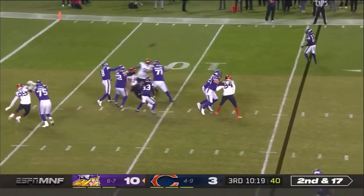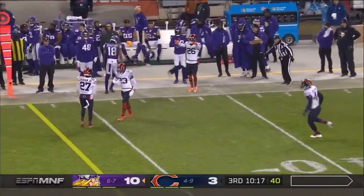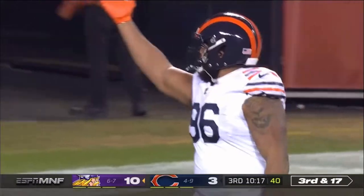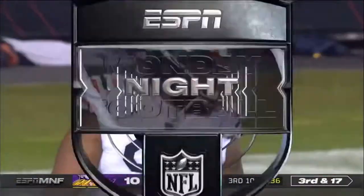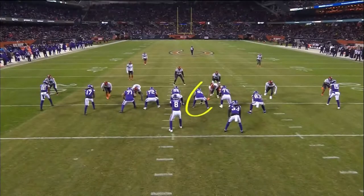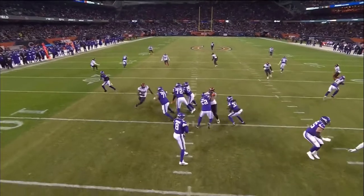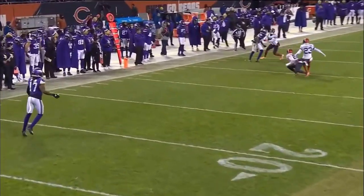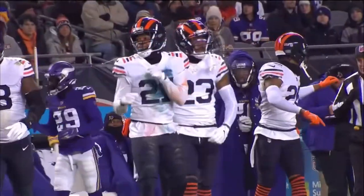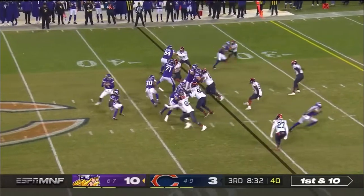Second and 17. Cousins throwing, it is tipped and nearly intercepted. Thomas Graham having a really nice game. And Akeem Hicks basically picked up Mason Cole and deposits him right in the lap of Kirk Cousins, which forces this ball to be thrown high. And this is what you got to do against Kirk Cousins, is get that pressure up front, and a great job of coverage. Thomas Graham's having a night. They got him back off the COVID reserve list.